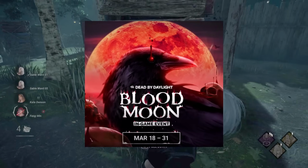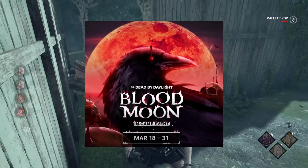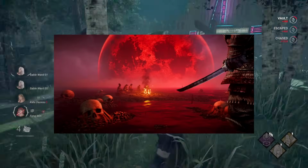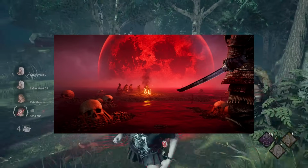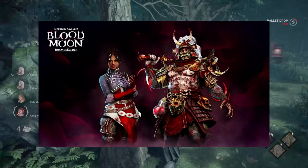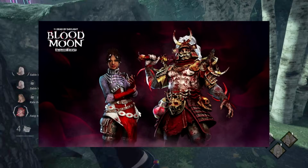This is also a great time for newer players to start really grinding out and getting a ton of different blood points to get perks and characters. And of course, just like any other event, there will be a brand new lobby screen. I just want to show this on screen because I think it looks really cool. There will also be some earnable rewards, some of them being a Lodi skin, as well as an Oni skin that you can see here.